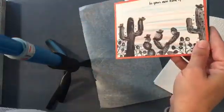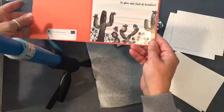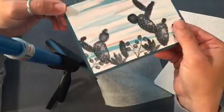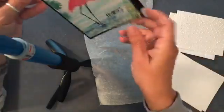So there went my light again. Sorry. So this one is the Terracotta Tile. And this is really hard, I apologize, because of these feet getting stuff in there. But Terracotta Tile. This one has Pretty Peacock as the background color. And then I have one more, because I love the Flowering Desert.